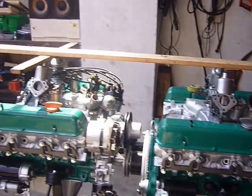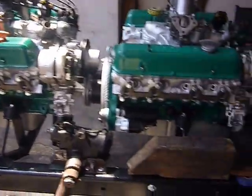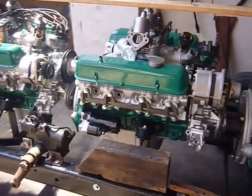But this sort of stuff you can do 6 months and there's not really all that much to show for it. Oh yes, as you can see from the last video, we now have a starter on every engine. Some people thought I was going to use one starter to drive all three, but even I'm not that crazy. Well, close to it, but not quite that crazy.